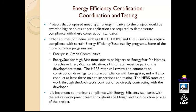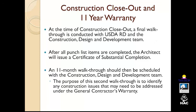And then during construction, they will also be conducting periodic reviews at different phases of the construction. So they like to review it when the rough-in is completed and when you're ready to enclose the walls with drywall, and when you're obviously ready for occupancy and the project is completed, they may come in and conduct blower door tests and things like that.